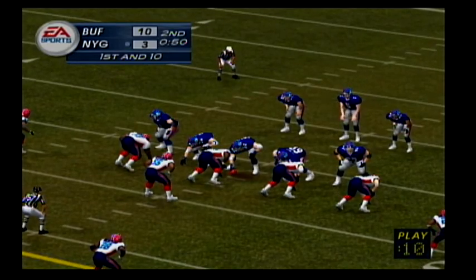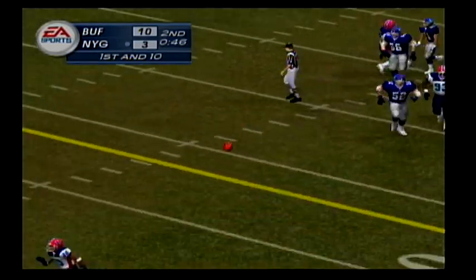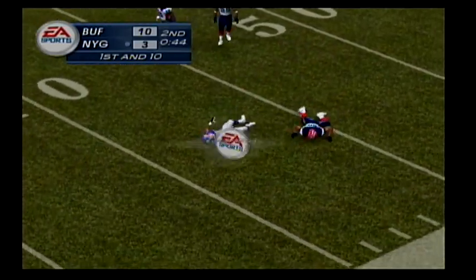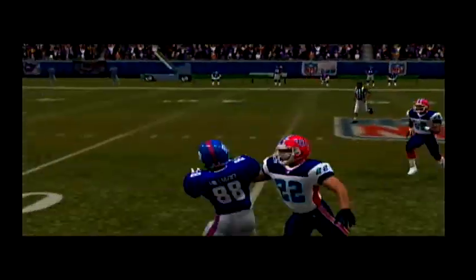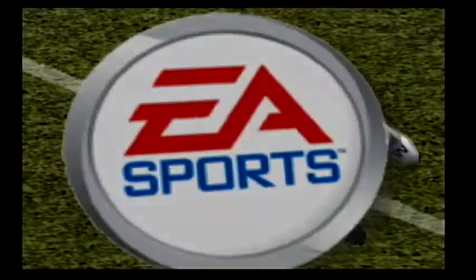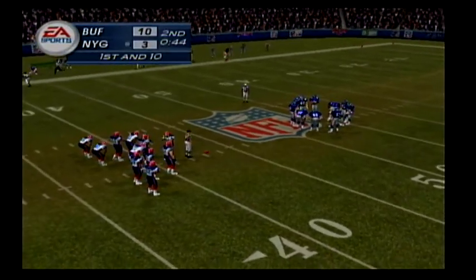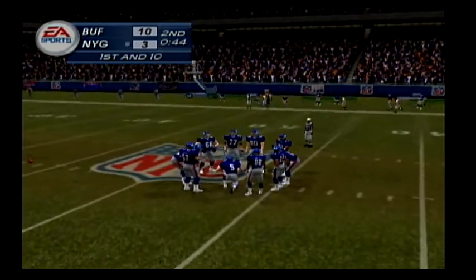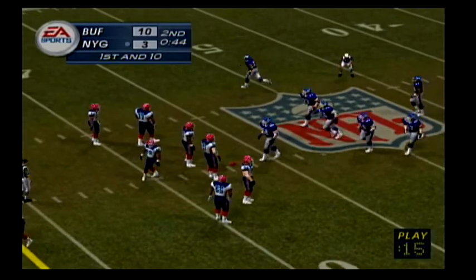Collins sets up. Looking to throw. Throwing. And it's caught. And it looks like they'll mark it at the 43-yard line. They've got to have good clock management if they want to get some points in this drive. And if they can get some, it'll be a big help for them going into half. They're just about in field goal range.